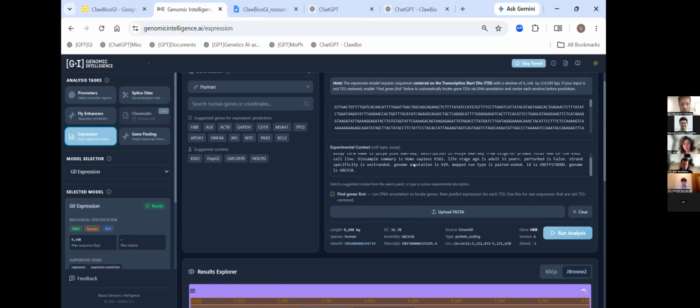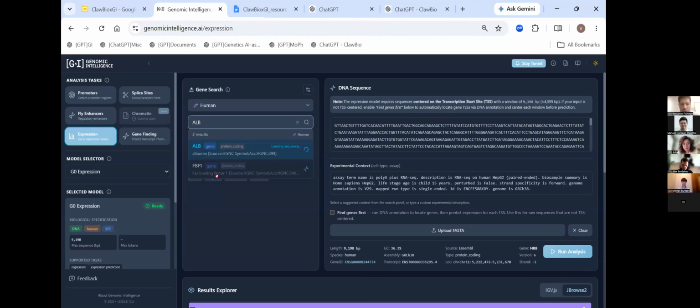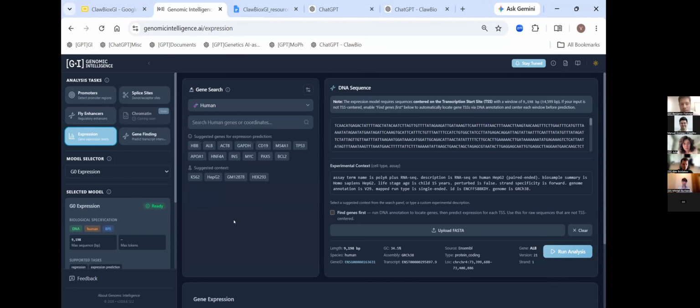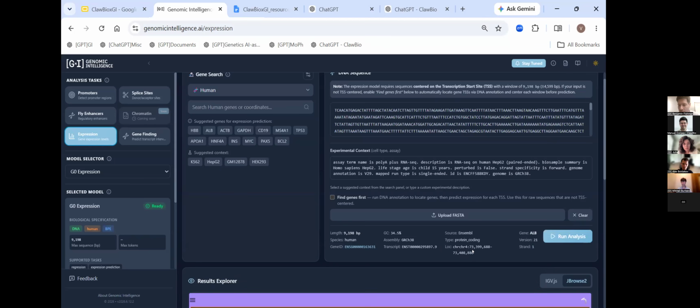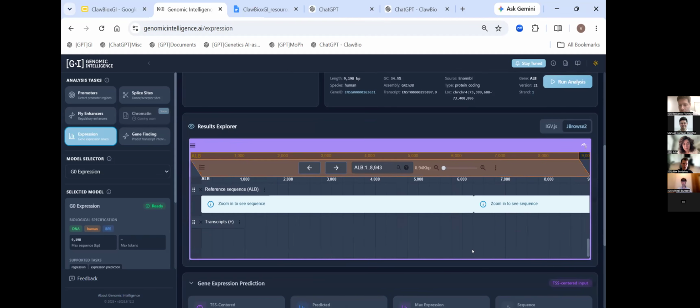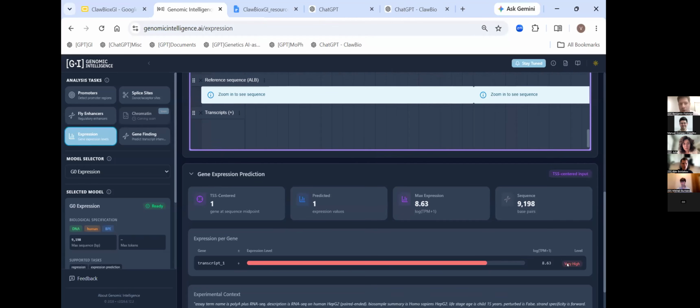We also can play, changing the gene and changing the cell type. For example, let's take albumin in hepatocytes. Albumin is a classic example of a hepatocyte-specific gene, and we can run this assay again, and we can see that now, for example, the model predicts a very high level of expression.